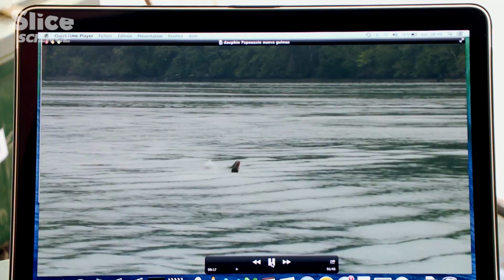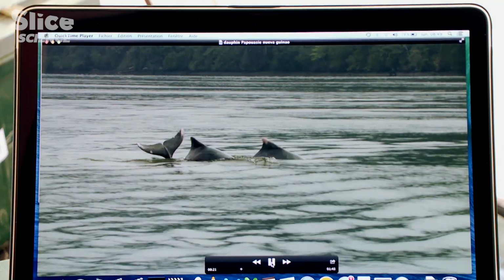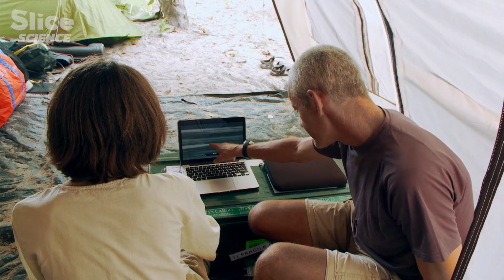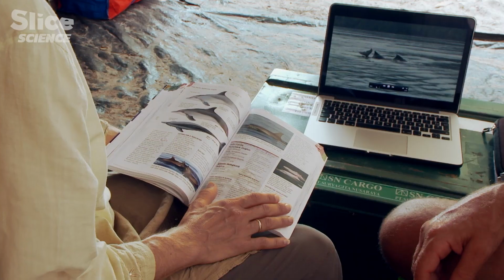Yes, this is the first time that I've seen them up close. Do you think they're the ones you saw? I'm sure they're the same. They have exactly the same characteristics. You see, depigmentation on the caudal and dorsal fins. Can you see the general shape?